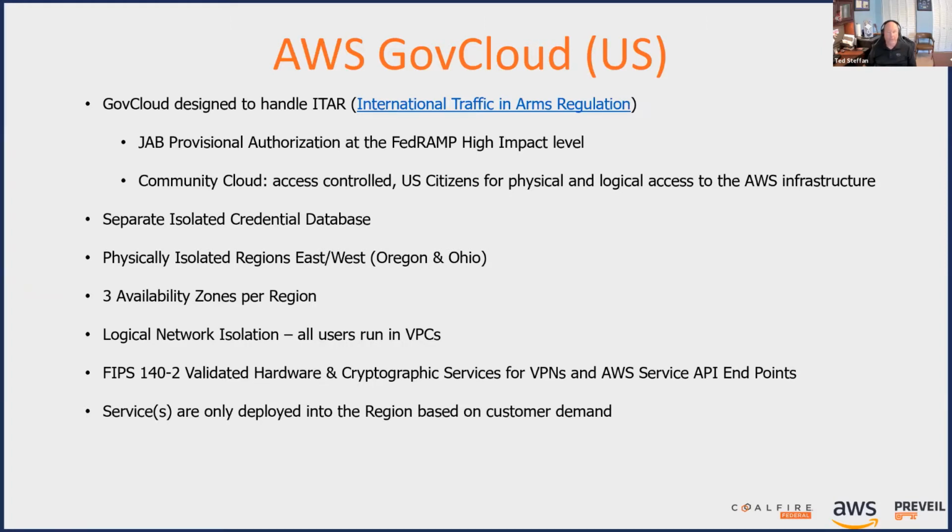So one of the things that Stuart touched on. One of the unique things for us is that the services are deployed into the GovCloud regions based upon customer demand. So just because we deploy something in our commercial region doesn't mean we're necessarily going to land that in GovCloud. We have to have the appropriate level of customer demand to put it there. This allows us to keep our costs down and be able to pass that on to customers. Orly, next slide.